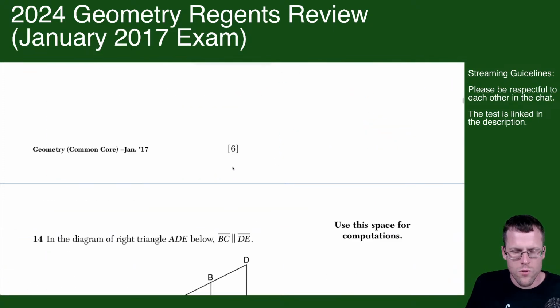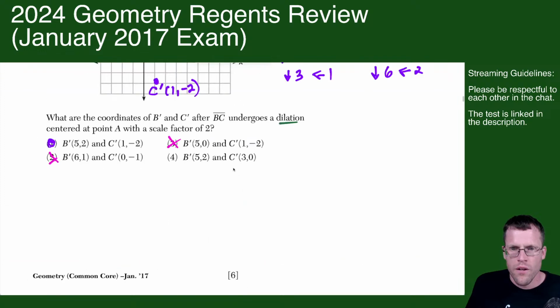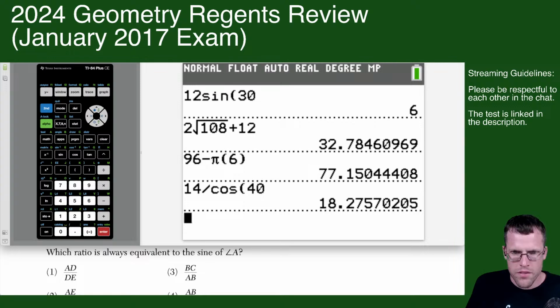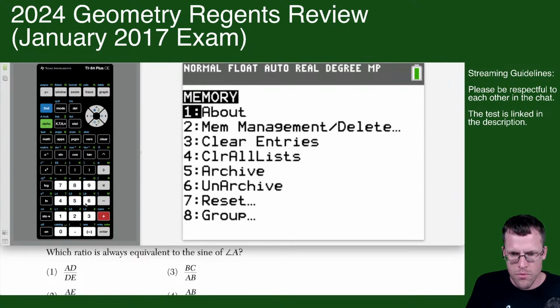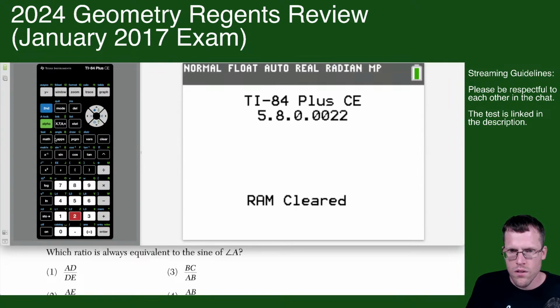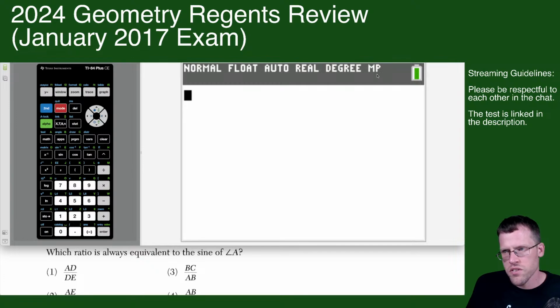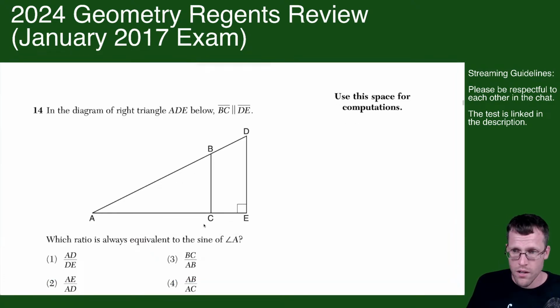Oh yeah, most schools will reset the calculator for you. But if you want to see how to reset the calculator, you just press second, memory, 7, 1, 2. Okay, and then go to mode and put it in degree mode, unless they reset it for you. All right, you have to be in degrees though, otherwise all those trig questions are not going to happen.